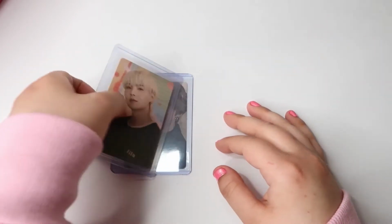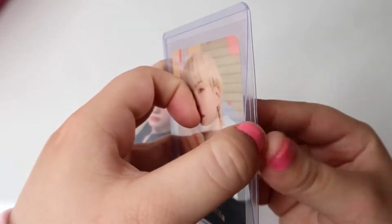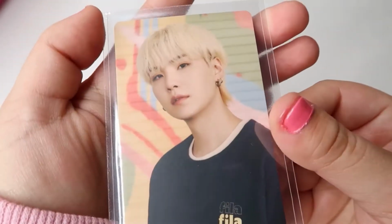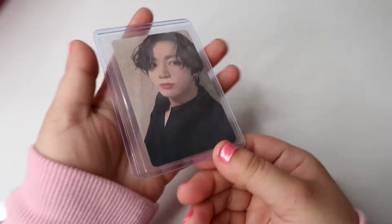And then this one I had been wanting, but it was super expensive, and I found it for a really good price. So I was like, yeah, I'm just gonna buy it now before I'm not gonna be able to find it. So pretty. And then this one.